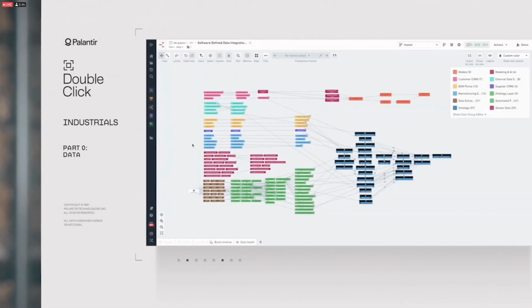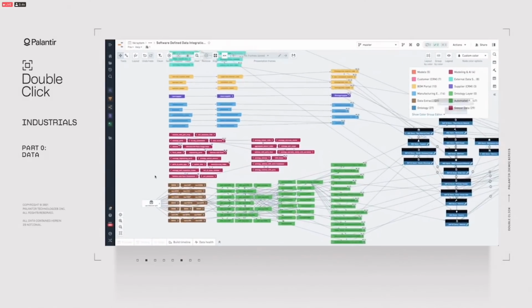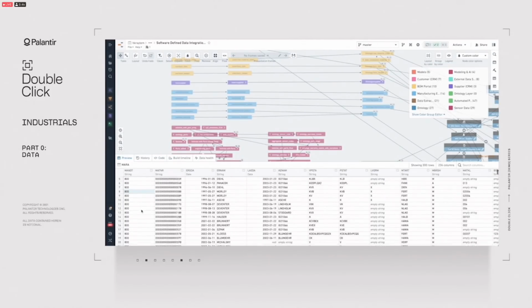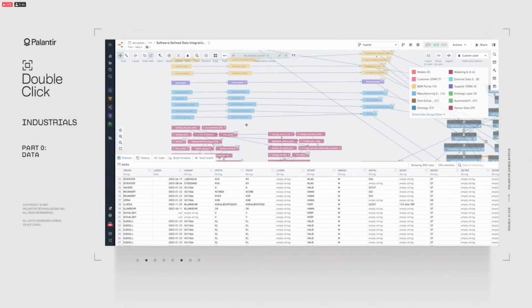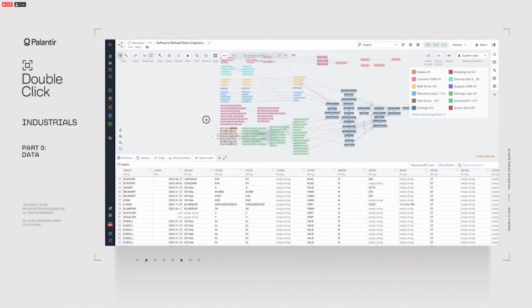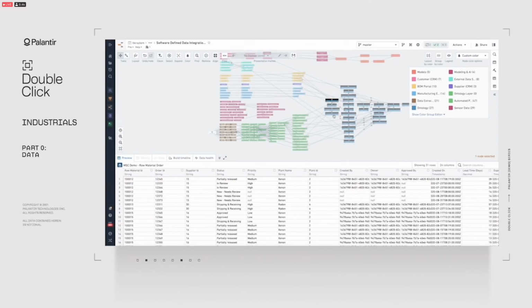So part of this is what we call software-defined data integrations, basically taking what used to take months or even years of painful manual work, where you need specialist knowledge of the underlying data sources, and actually just replacing that with a few clicks. So basically it takes care of all of the really hard parts, like how to understand thousands of tables with non-intuitive column names and mappings in systems like ERPs or CRMs.